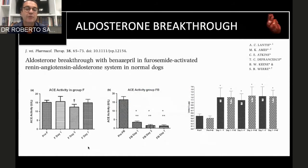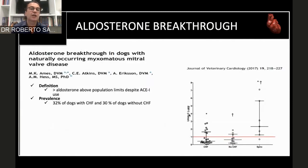So the aldosterone breakthrough has been shown in several cases, despite the use of the ACE inhibitors. You can see that over time you have activation, increase of the urine aldosterone to creatinine ratio, sign of aldosterone increase in the bloodstream. And by definition, the aldosterone breakthrough is the increase of aldosterone above the population limits, despite the use of ACE inhibitor. The prevalence is around 32% in dogs with congestion and 30% in dogs without congestion.